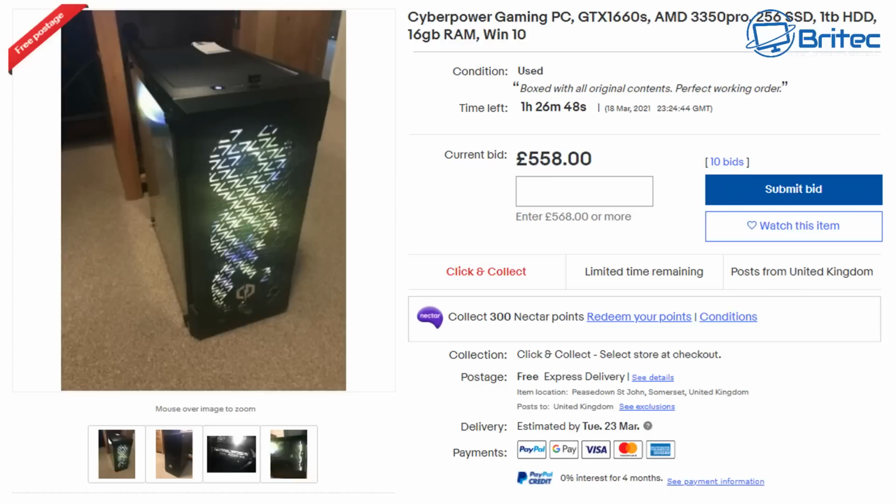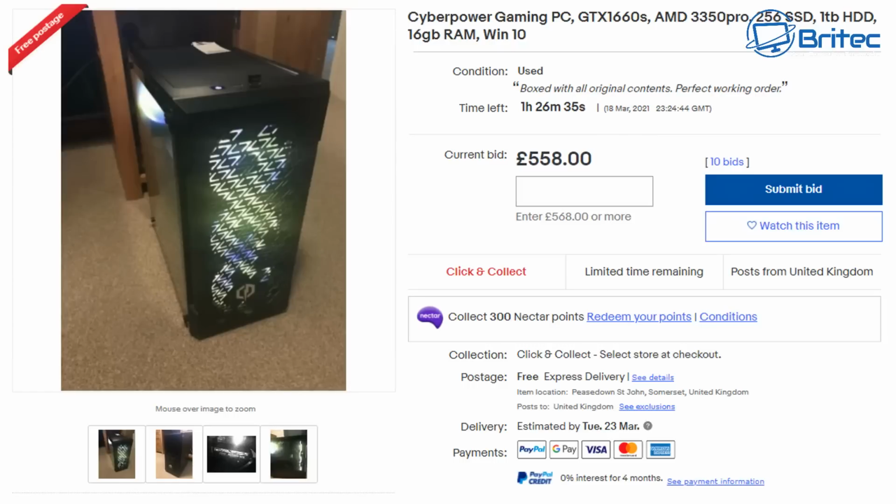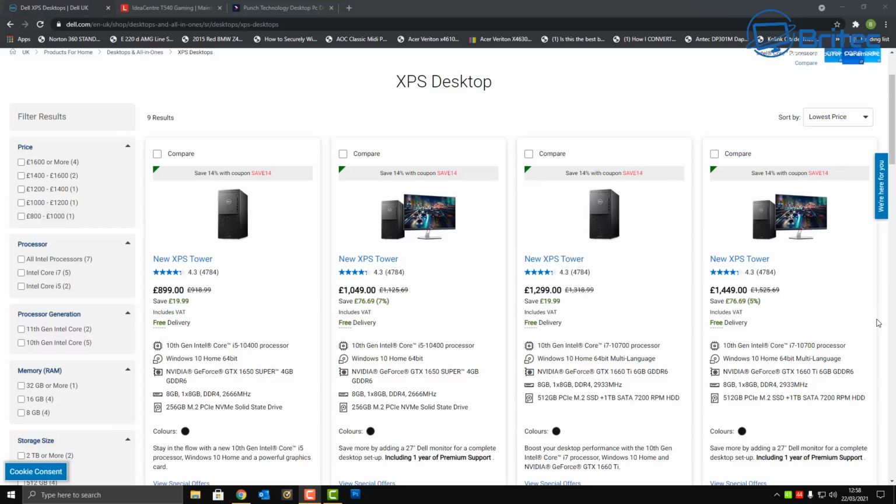Here's another one here. Because it's got a GTX 1660 Super in it, it's already at £558. And that did go up quite a bit higher once the timer stopped. I didn't get any recording of it, but it did go quite a lot more money than that. And it's just a Cyberpower gaming PC, and it's already going pretty high. And again, these cards are not that expensive to buy when you could get your hands on them.